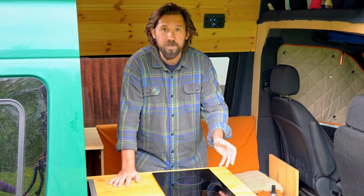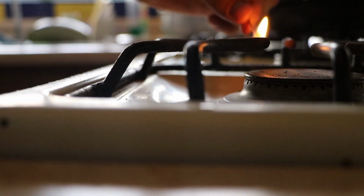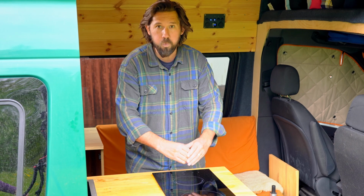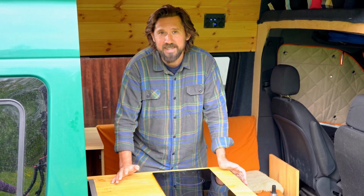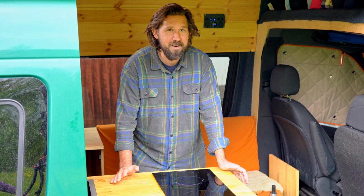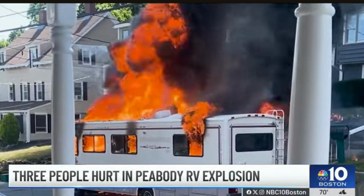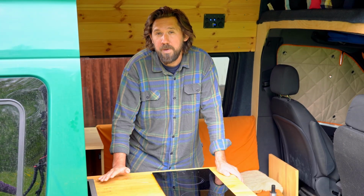Now, if you've ever used a manual gas cooktop where you have to press it down to release the gas before then lighting it, well, you've probably noticed that if you held the gas for too long, you get a big woof when you light it. And on a gas cooktop, you might singe your eyebrows or your knuckles a little bit. But in an RV, if you've had a propane leak for a while, well, you're not singeing your eyebrows, you're exploding your RV.